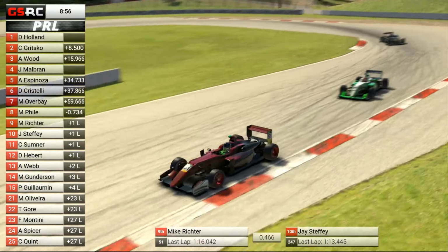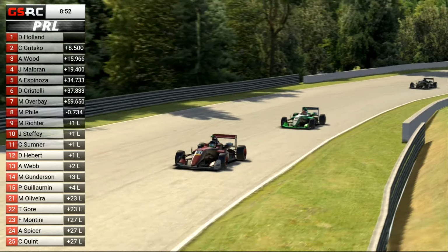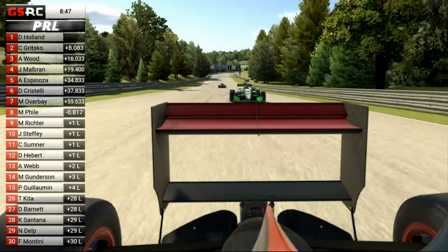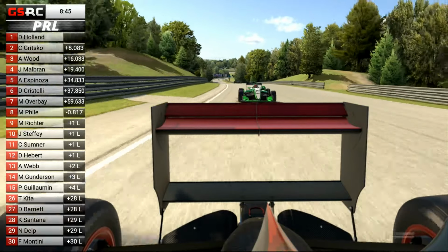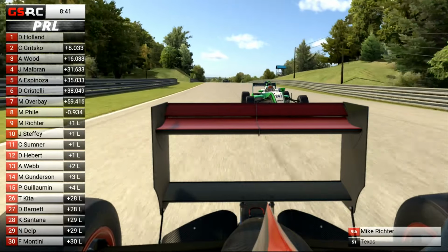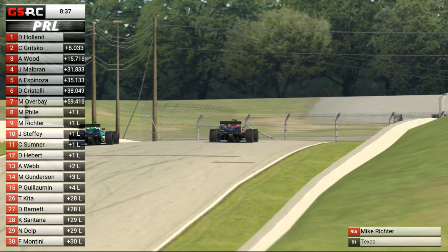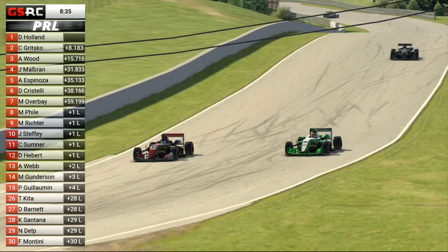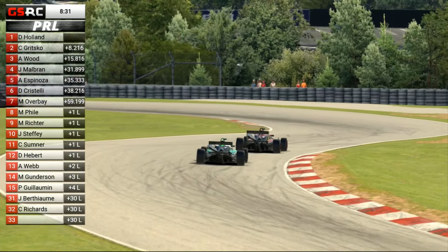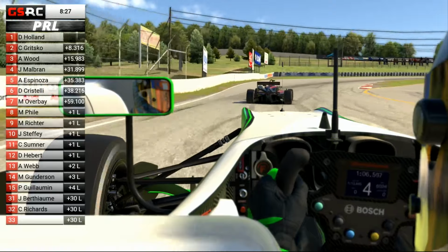Most of the front of the field are spreading apart. Run up the hill. This is what lost it for Richter last time when Feil came through. Is he going to lose another one? Is he lacking top speed potentially? Certainly looks like it, because Steffi is going to go around the outside coming into turn 8. Not enough grip there for Jay. Unfortunately, he slots back into that 10th position.